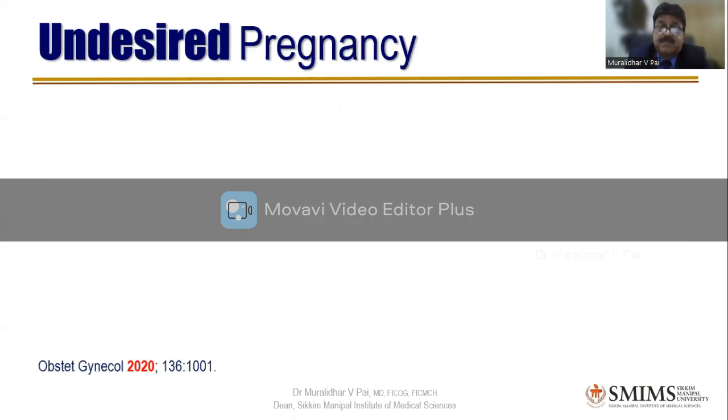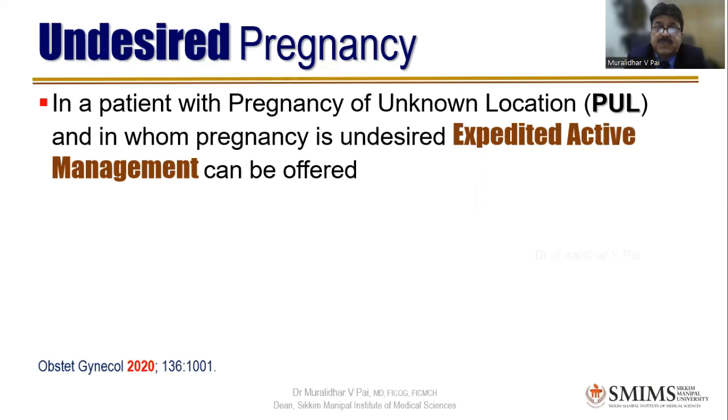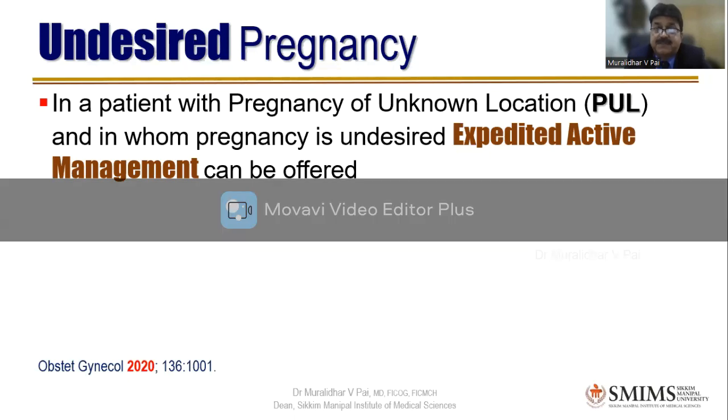Undesired pregnancy. Suppose the patient says, whatever it is, ectopic or intrauterine, this pregnancy I don't want. What to do? In a patient with pregnancy of unknown location and in whom pregnancy is undesired, expedited active management can be offered. Anyway, she doesn't want the pregnancy. Why wait? Whether it is intrauterine or extrauterine, she doesn't want this pregnancy.